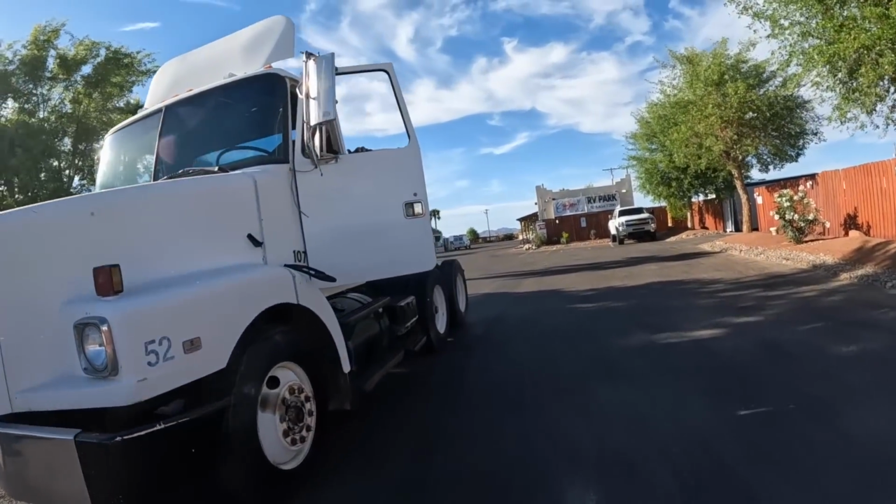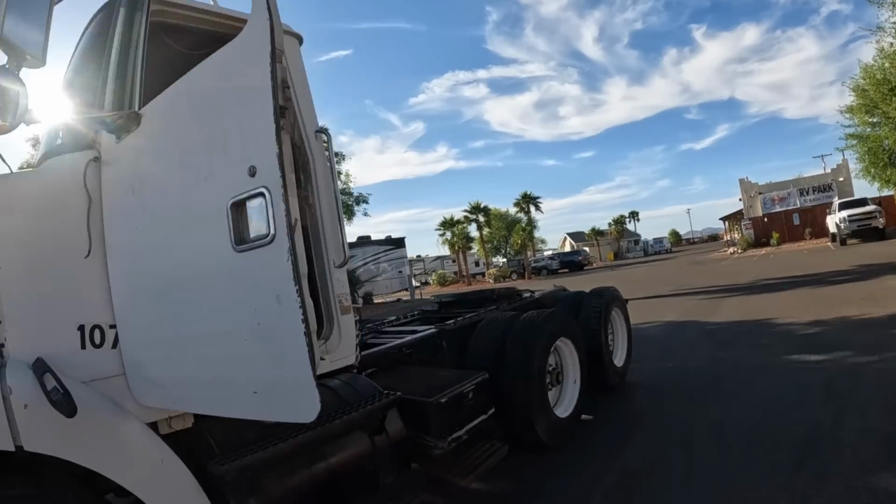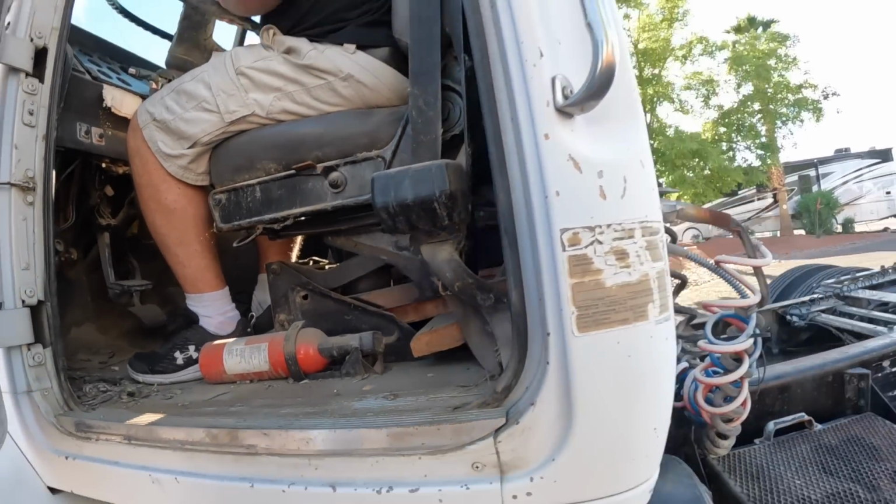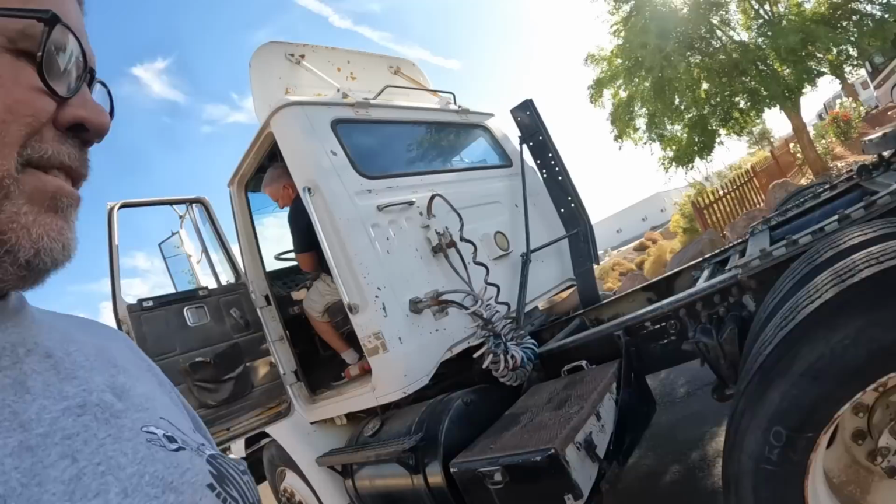What do you think? I got brakes. You got brakes? My clutch brakes work. Yeah, as long as we're in a fairly high gear. I'm gonna close the gate. All right, we'll get to trucking.